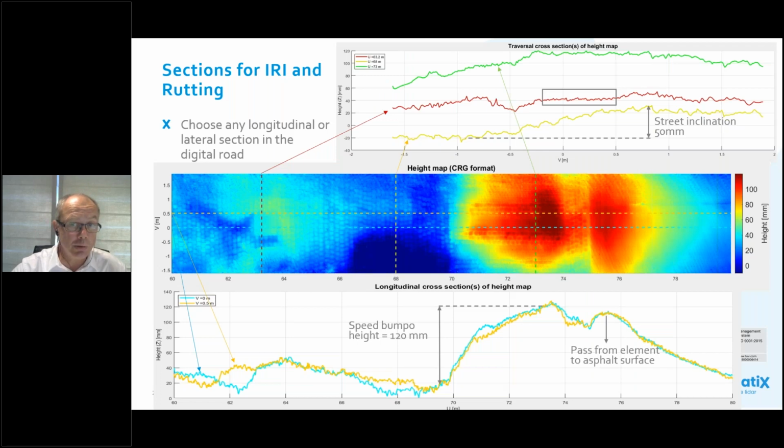This digitized road is a starting point to extract pavement quality indices from. From a digitized road, you can extract any longitudinal or any lateral section. You see here at the bottom two longitudinal sections, a light blue and a yellow section. And on the top, you see three lateral sections, a yellow, red, and green one.